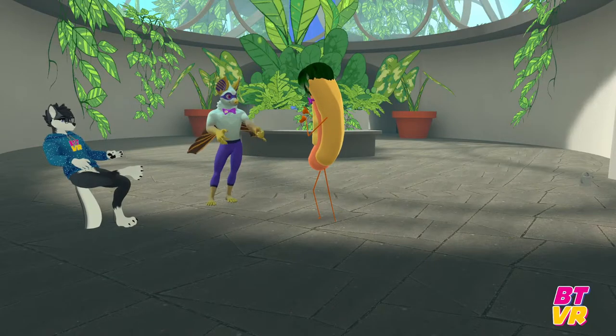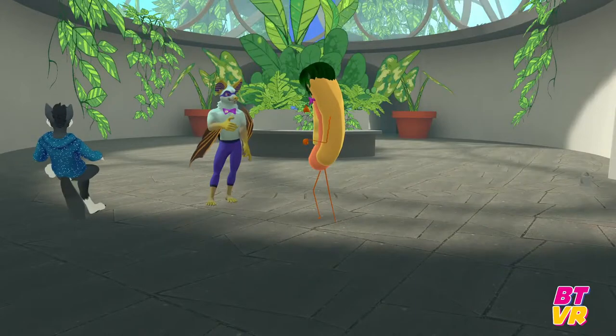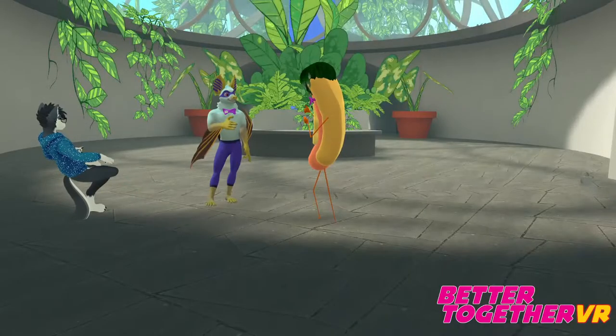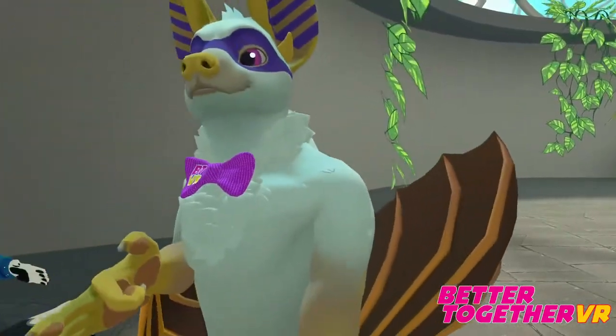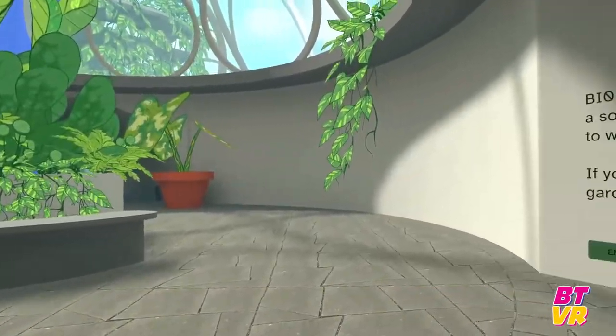Fair enough. Well, let me introduce this world. It is called BI0ME Conservatory, and it might be BIOME with a zero in it. It's right up there on the wall. Oh, I guess it is a zero.